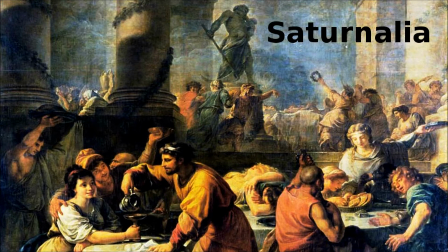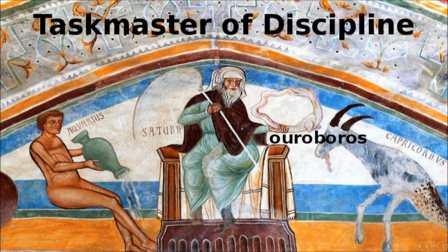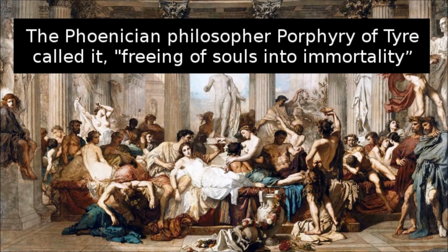Saturn's heaven on earth was established in the wildly popular Roman festival Saturnalia, held at the time of the winter solstice as the sun is entering the zodiac sign of Capricorn, ruled by the god and planet Saturn. Saturn is described as the god of agriculture, generations, closures, dissolutions, chaos, abundance, wealth, periodic renewals, and especially of seasons, time, rules, restrictions, and liberation within limits. Saturn allows growth, but only through restricted boundaries and limits, because he is the taskmaster of discipline, responsibility, maturity, and wisdom, which is the antithesis of the intoxicating revelry of Saturnalia. The Phoenician philosopher Porphyry of Tyre called it freeing of the souls into immortality.